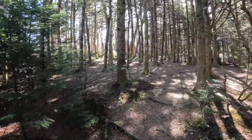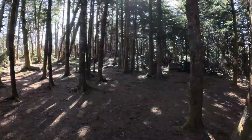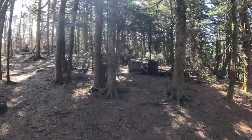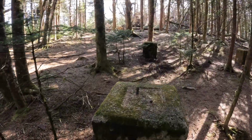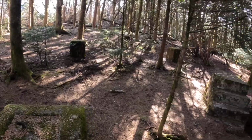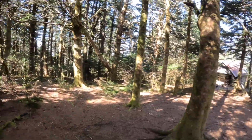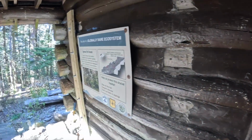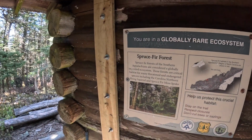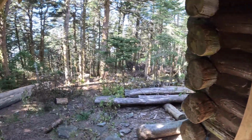And this is the top. Oh, looks like there was an old fire tower here. That's interesting. Yep, that would be the base of an old fire tower. Okay, head back to the trail. Spruce fir forest. Okay, let's head back to the trail.